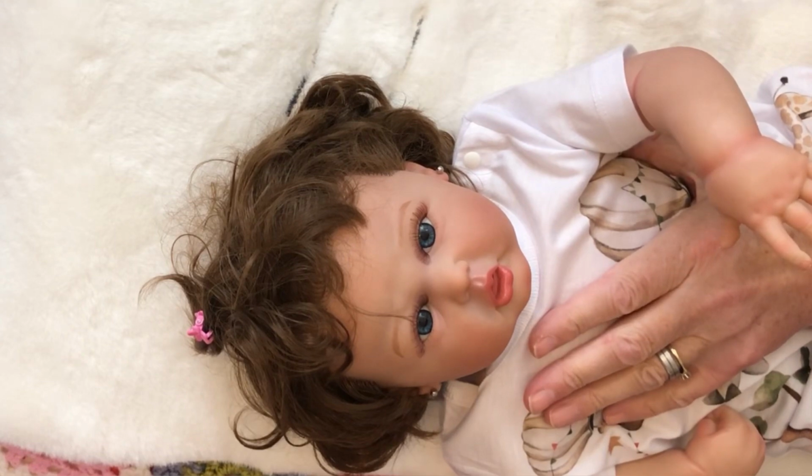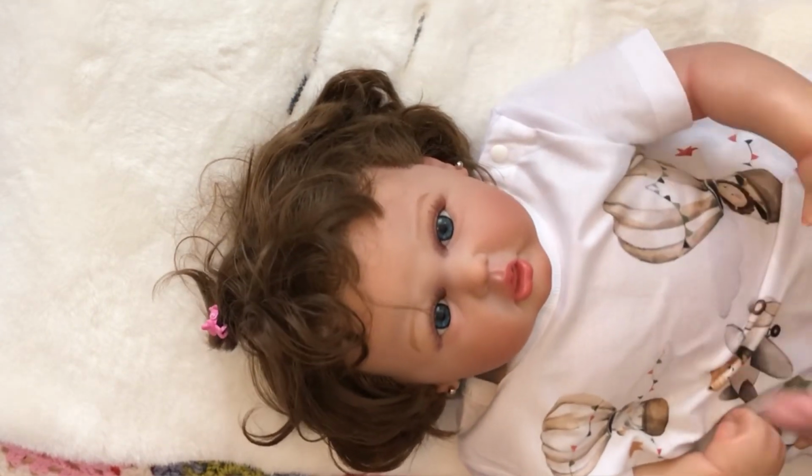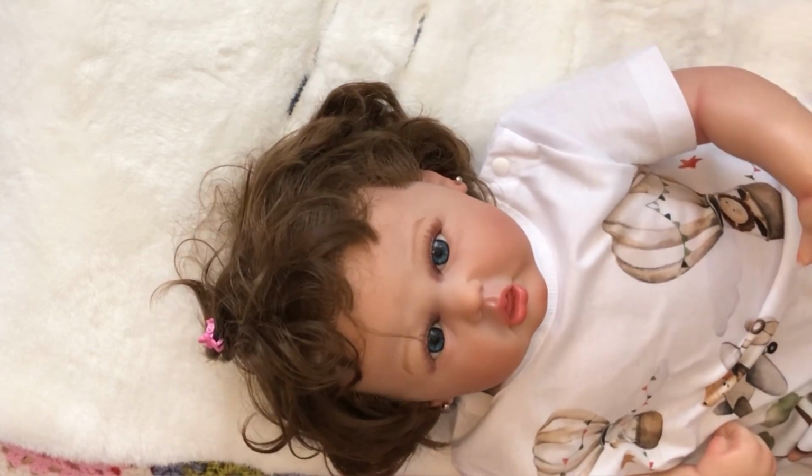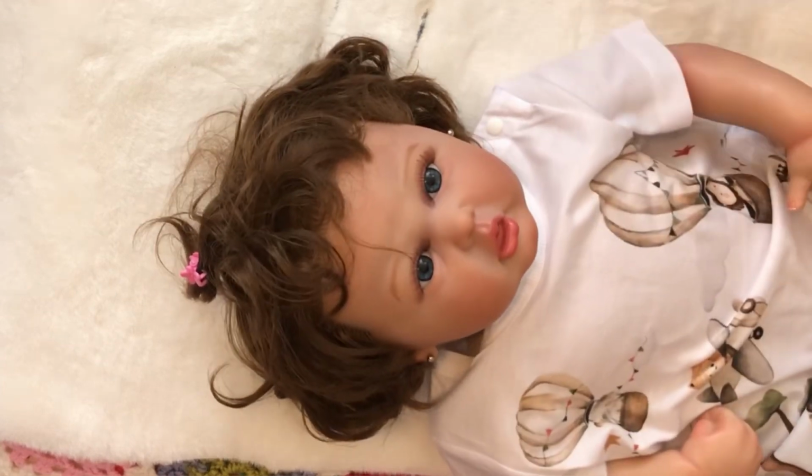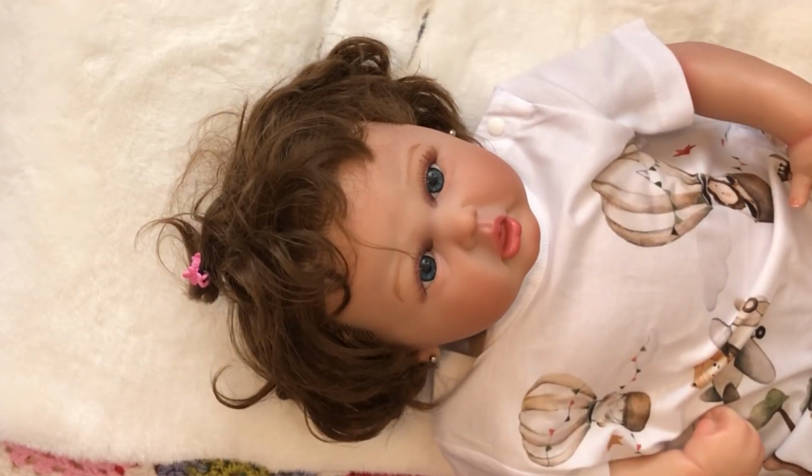I got a few things in a haul that I've got. Yeah, she's a cute little girl. She's still got the same limbs and everything, and her blushing matches really well. It does on both dolls. They both had a very similar kind of blushing. So yeah, I was pleased with that.